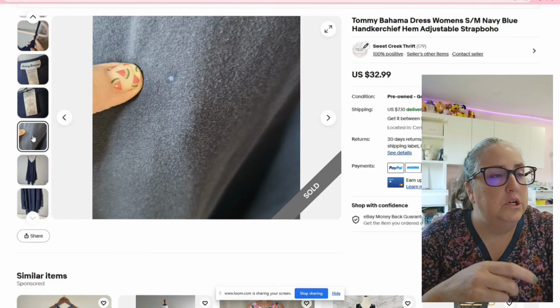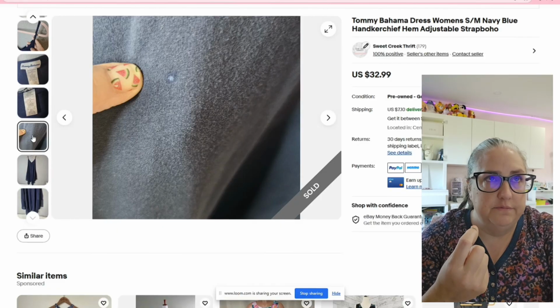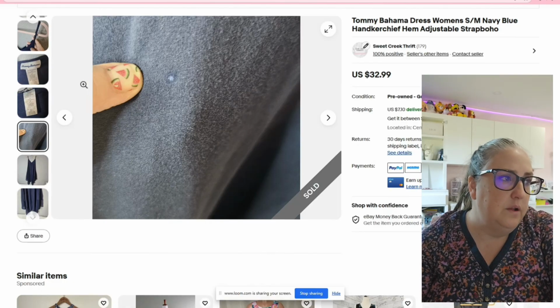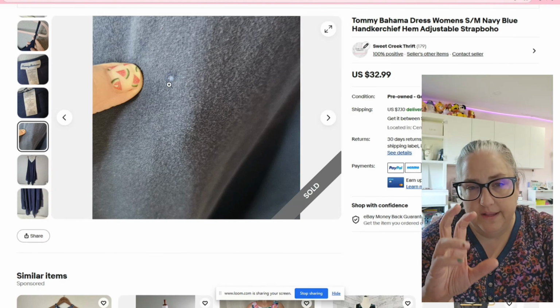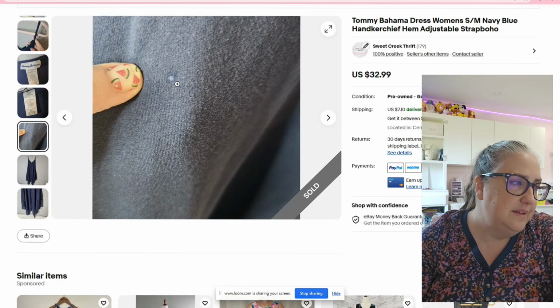I did buy some markers. They're fabric markers, basically, for dyeing fabric. And so I did try to mark it and re-washed it again. It just made the white a little bit less white, so it was more like a light blue, but you could still see the dot.